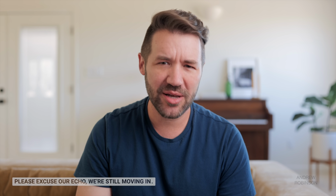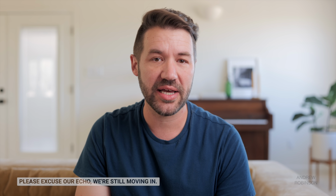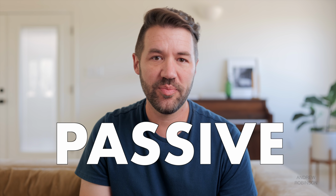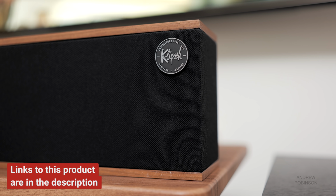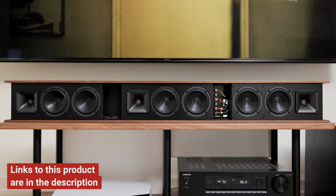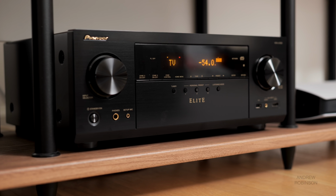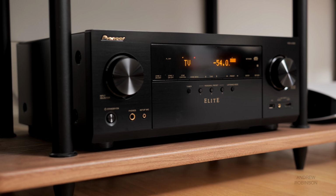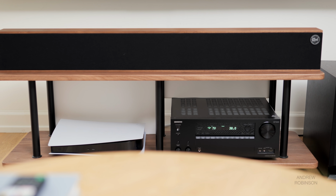Before we get into what soundbar setup is right for you and your needs, we need to first identify the 4 main types of soundbars: passive, powered, faux surround, and full surround. A passive soundbar is one that does not have its own internal power amps or surround processing, meaning it's essentially 3 passive loudspeakers configured in a single bar-like chassis that requires you to connect it to a receiver much in the same way you would traditional speakers. A great example of a passive soundbar is the Klipsch Heritage soundbar we reviewed a couple of weeks ago.